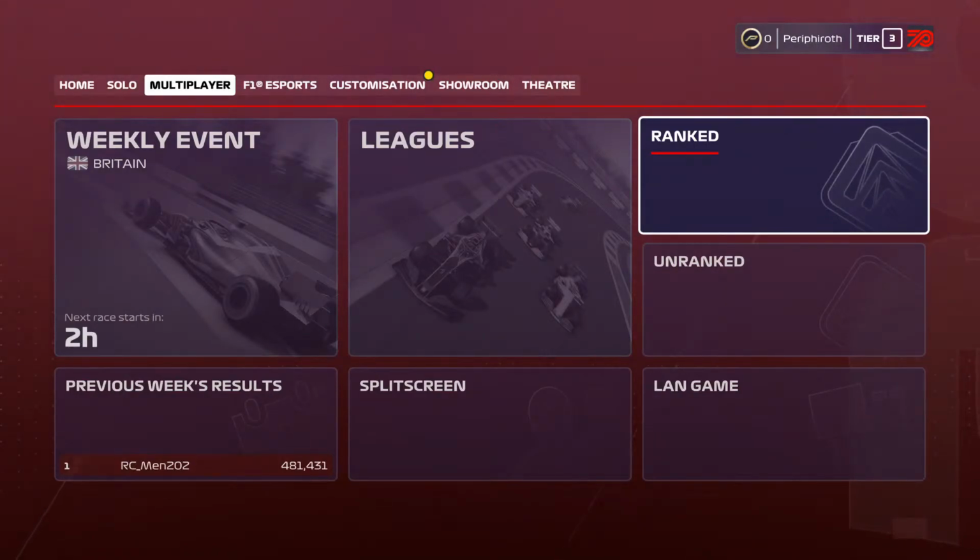Let's have a look and watch. Yeah, he did. He stopped again, did Bottas. But he definitely moved before the lights. We'll see what the stewards say when they get the data.